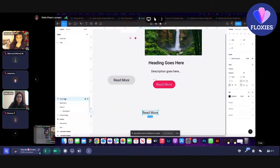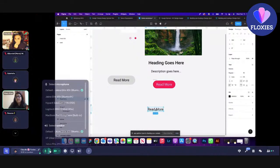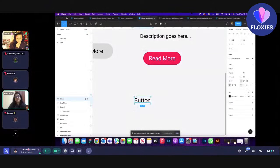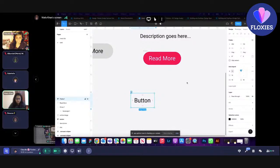Okay, now it's by itself. So here is a text, and I'm just going to call this a button. Basically, I'm going to be making a button. So instead of putting that in a frame, I'm going to press Shift A. Do you see those three lines? That means it's an auto layout right now. And then I'm going to call this a button.